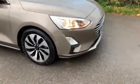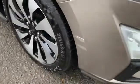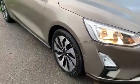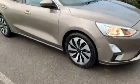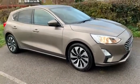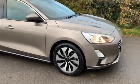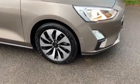I won't try and hide it. You can probably see we've got a very small graze on this bumper corner here, which we are looking to get repaired. But as always, just wanted to get the car advertised and online as soon as possible so everybody can see it. But apart from that little scratch on the corner there, the car is in very nice order.